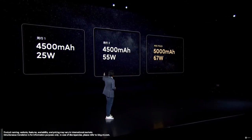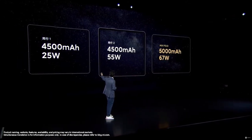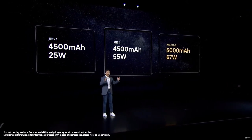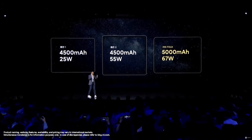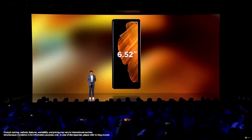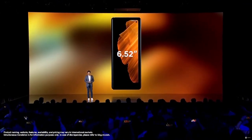And let's look at our peers. One of them supports a 4500 and plus 25, and the other a 4500 and 55 watt. Such a large display, you would say, definitely it consumes a lot of battery. Well, 5,000 mAh is just the threshold. Barely meets the threshold. When you don't need to unfold it, you collapse it.